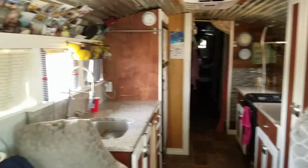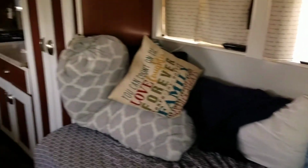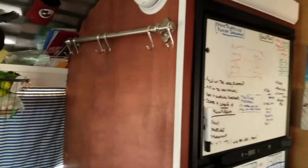Okay, so this is the inside of the house. We're packing up. We're all packed up. Just gotta take my screen down, so we just have everything off the shelves, off the counters, anything that was hanging, anything on the windowsills. I put my toaster oven in here while we travel. It kind of like keeps it from moving around and everything.